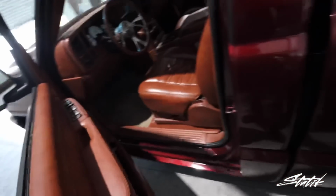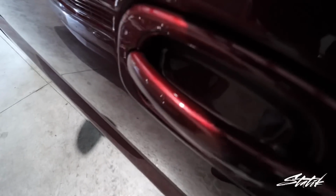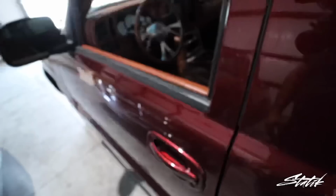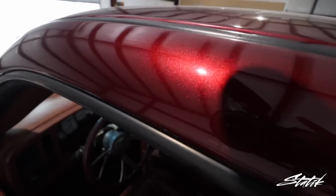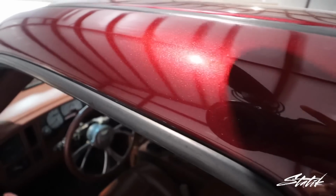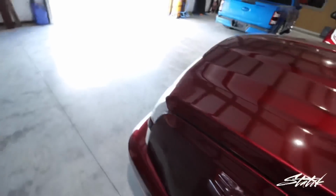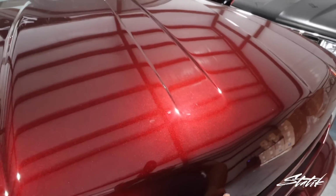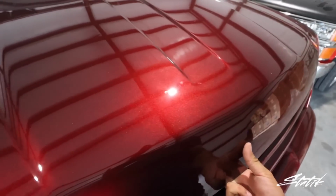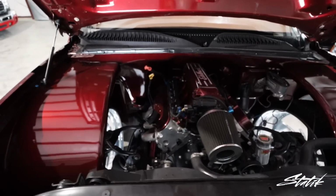Let's pop the hood. You guys can see the flakes right here on the handle. Nice flakes. Beautiful, beautiful truck. We got down with this one, definitely. Open the hood. And here we're in for another surprise.